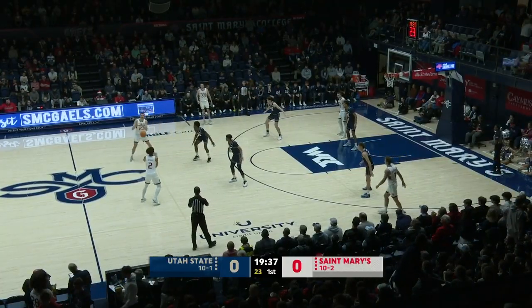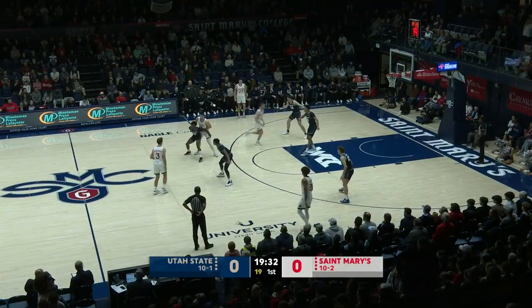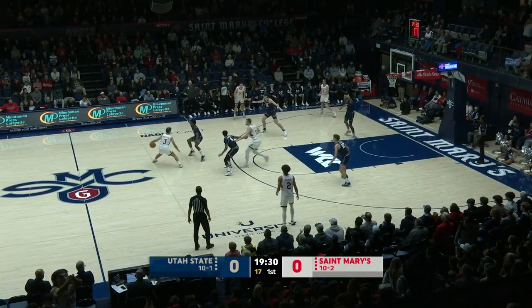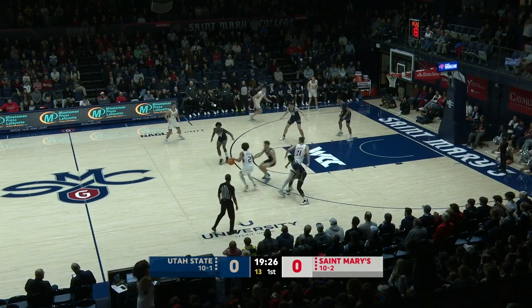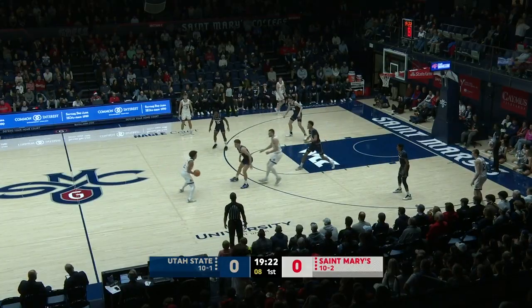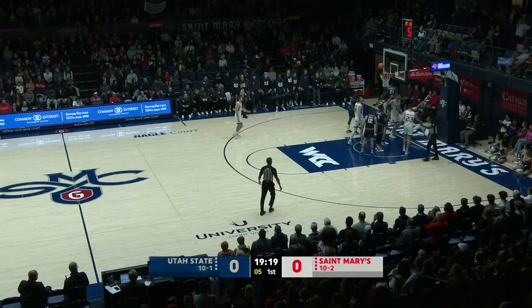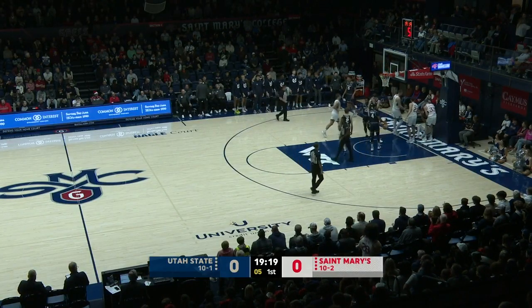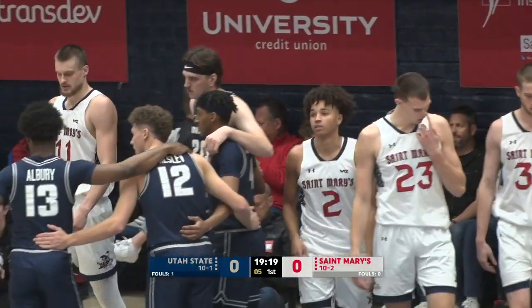Utah State starts in the zone, Brian. Notable after St. Mary's saw that a lot against Merrimack and struggled with it in the first half. Started to find some success in the second half, but still not enough to pull away from Merrimack. The final 73-68, and it was tied a bunch down the stretch. As Ross is swatted underneath the basket, some contact, and it looks like he'll be going to the line after the foul on Johnson.